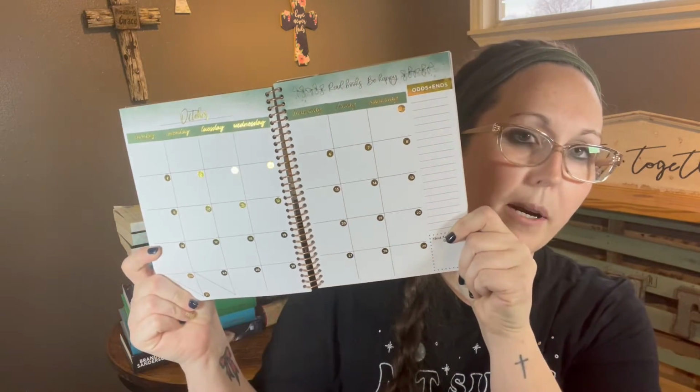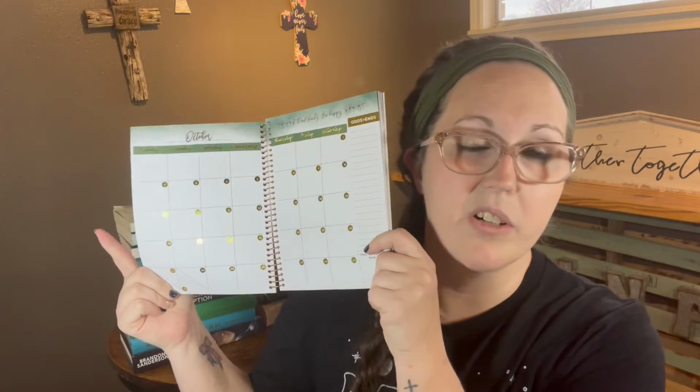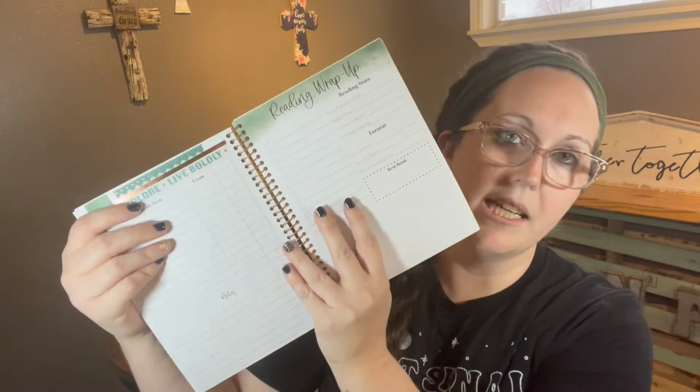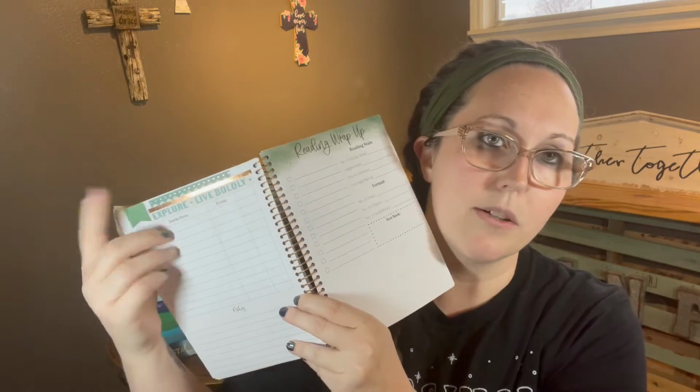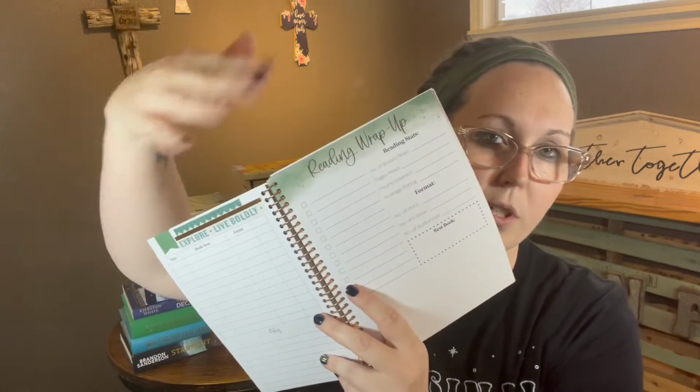And then each month has, I won't go through all of it because there's plenty of videos where people have flipped through it, but I'll just show you what each month has real quick. So each month has the monthly spread, which, like I said, it's undated, so I had to put stickers in, which I already had, so that was fine with me. Or you can write it in if you didn't want to use stickers. And then, okay, each month there is a book haul list, which I don't really want to write down my book haul, so I covered it up, and I use this as part of my reading wrap up. That way I have a little more space.